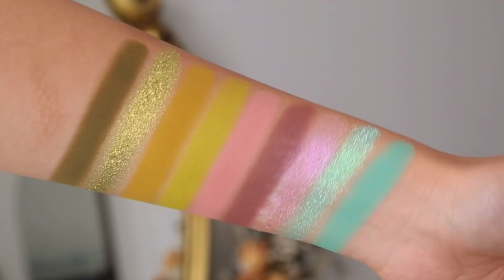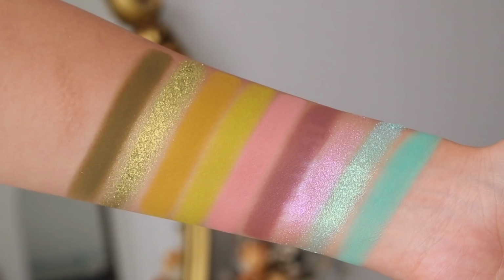I think they perform so well. They have a lot of brighter colors that perform perfectly, like they're not patchy. I don't think I've ever had an issue with any of Kaleidos' eyeshadows. They all performed really well, and the quality definitely is there. The mattes are beautiful. For me, the star of the show are definitely their metallics. Although there are only 3, they do stand out. Their metallics are literally like outer space. They are just so vibrant, and they really catch your eyes.